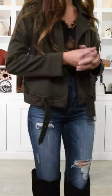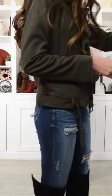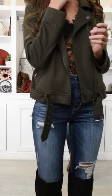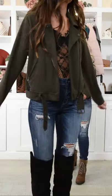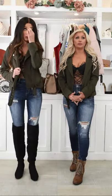So we are wearing the Call Me First jacket in dark. That was so scary. Did you just see me? Yeah, I mean, that was really cool. Yeah, apparated. This is the Call Me First jacket in dark olive, available for $55. I love this. It's so cute and very, very comfortable. A really, really nice fabric.